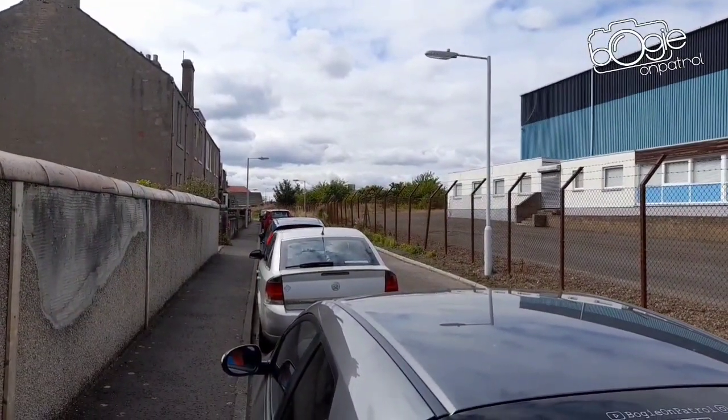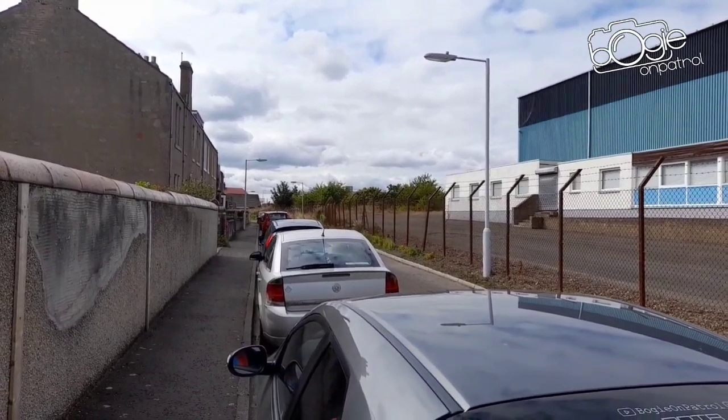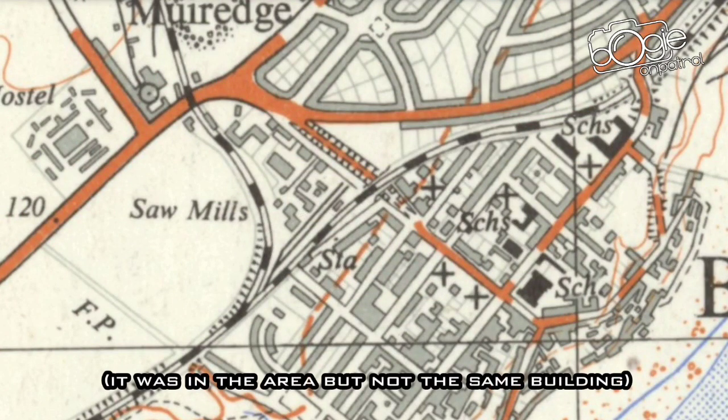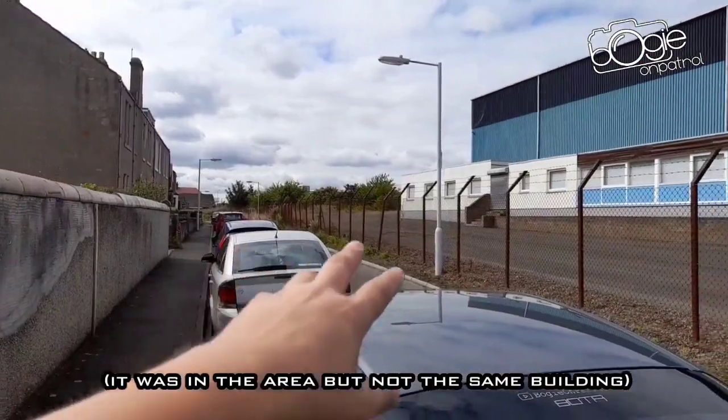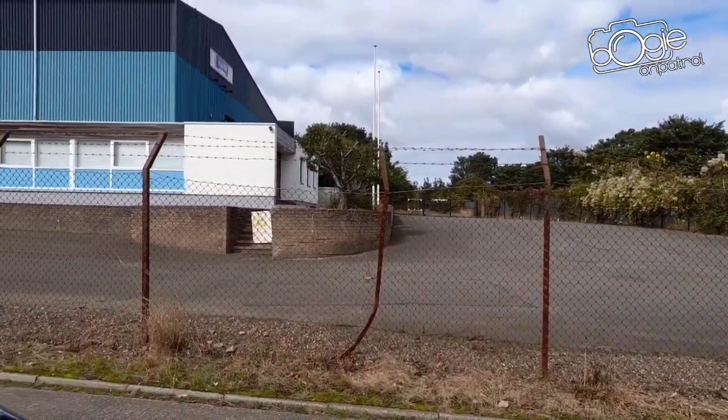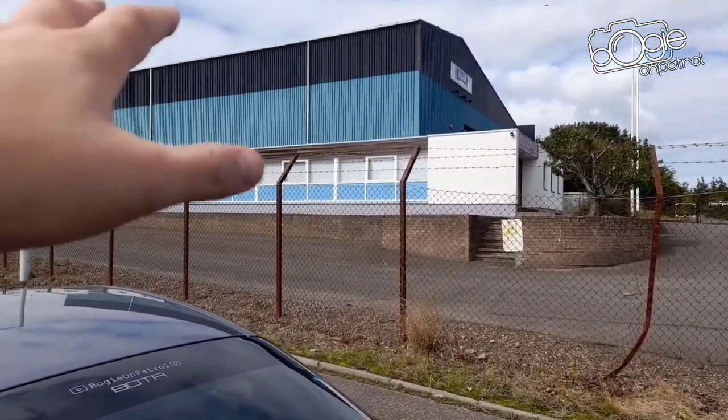So we've got a map. Yep, David's got it there. So where that building was, that was where Buckhaven Station actually was, because you could just see it over the top of the trees there. But there was like a goods yard and things like that for a sawmill that was around this area.